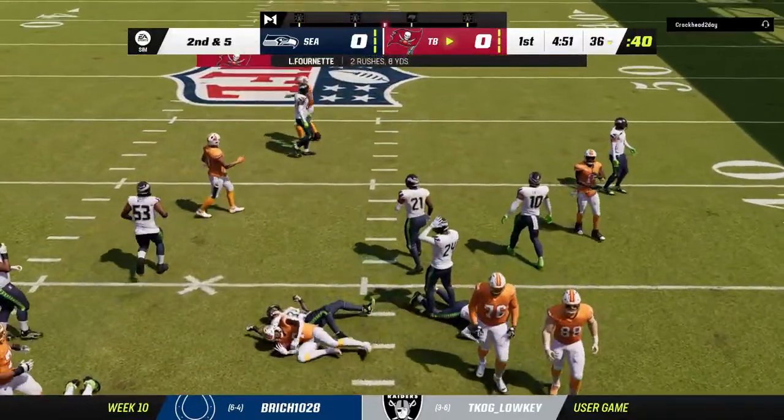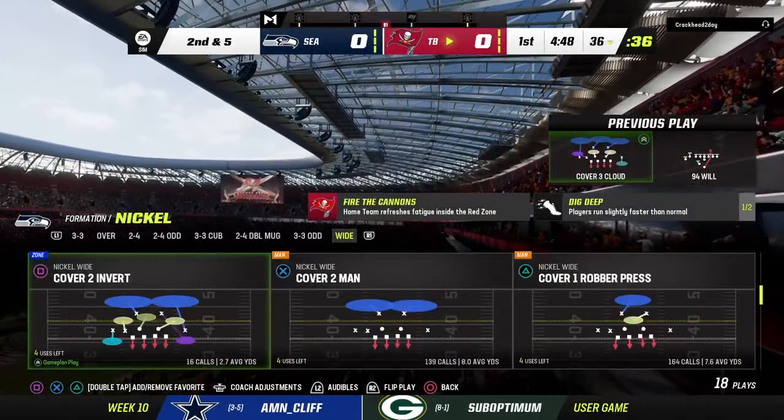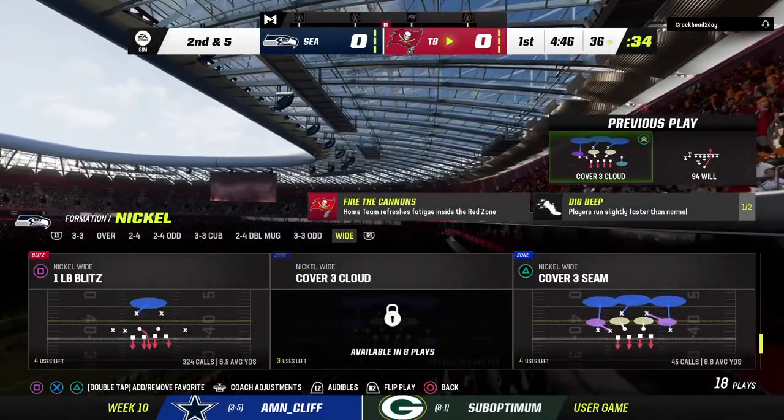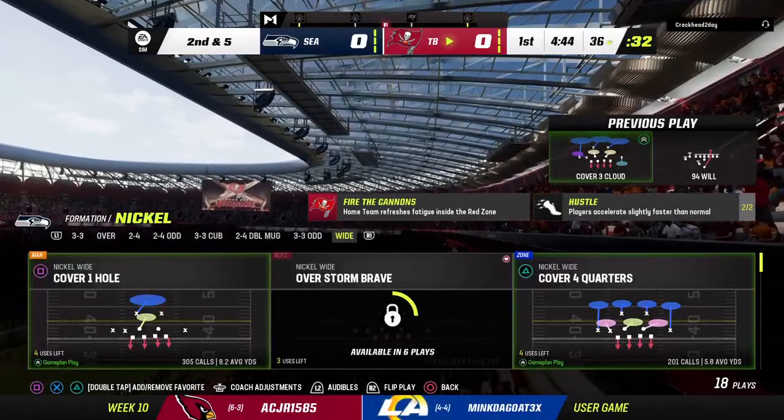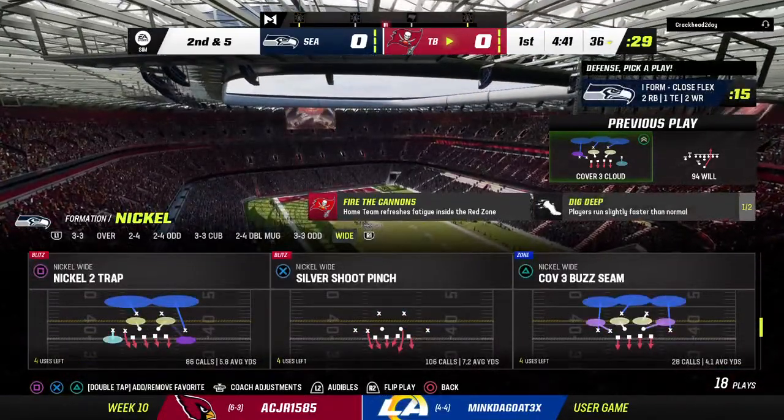And he'll be tackled just past the 35 at the 36. 5 yards on the carry. Good pickup on first down. He was solid last week, over 100 yards in their victory on the ground. They want to get that going again.